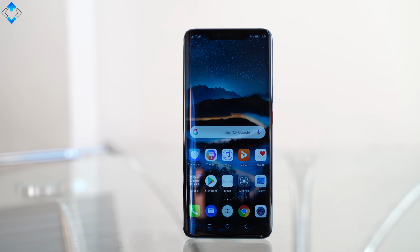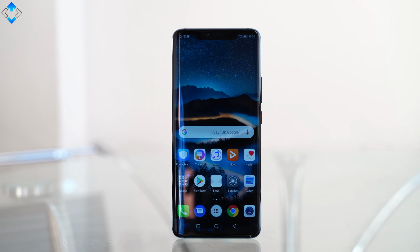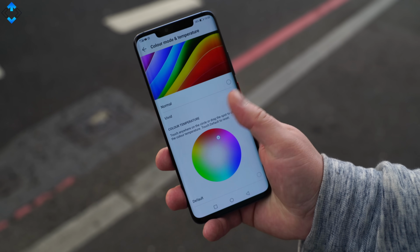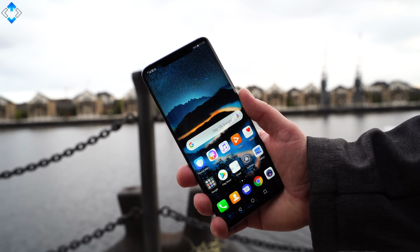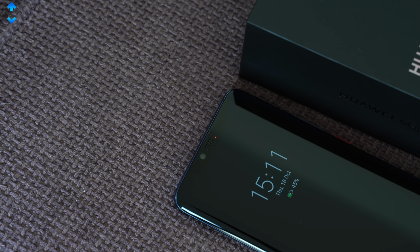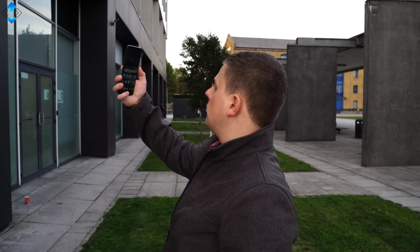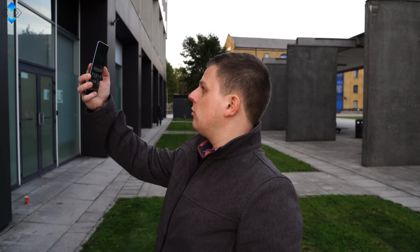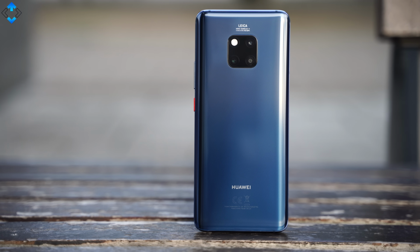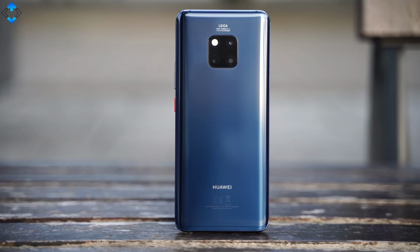You should choose the Mate 20 Pro because it's about $200 cheaper, it feels more comfortable to hold in the hand, well, at least for me, and the phone has a slightly better display with more pixels. Also, the Mate 20 Pro has an LED notification light, a dedicated sensor for faster and more secure facial recognition, and last but not least, the Mate 20 Pro still has great cameras and amazing battery life.